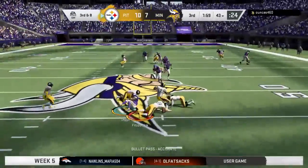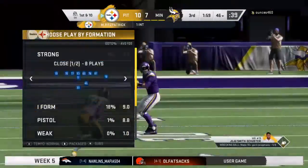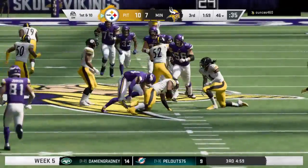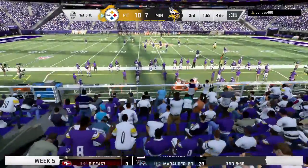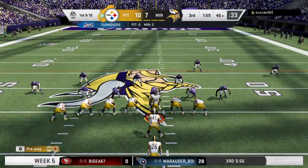Now that'll be tipped and intercepted. Picked up by Minka Fitzpatrick, and they will set up shop at their own 46-yard line. This interception will go on the record of the quarterback, but as a receiver, you've got to understand where you are in the field. Middle portion, you know it's going to come in hot. Square your body to the quarterback and be ready to make the catch.